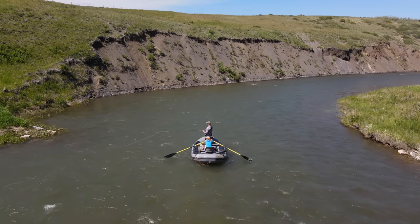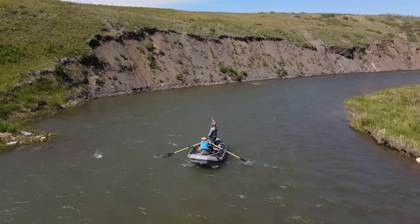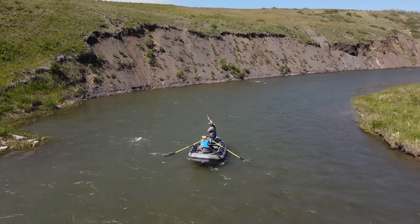You didn't want to put too many twitches into it. It was about hitting that calm water, the seam lines we always talk about where trout hold when there's a big push of water. Pop it in there, get a couple of twitches, pick up and cast again. We were getting quite a few fish just doing that.